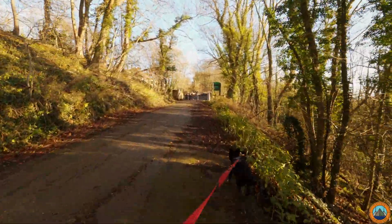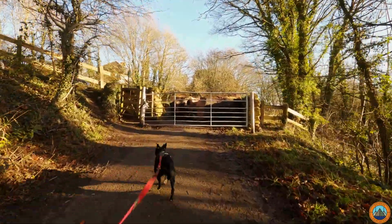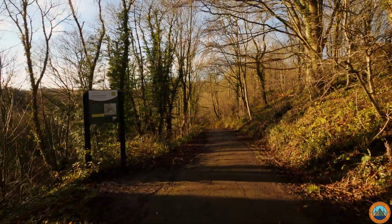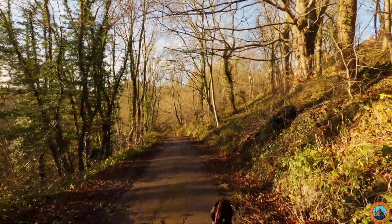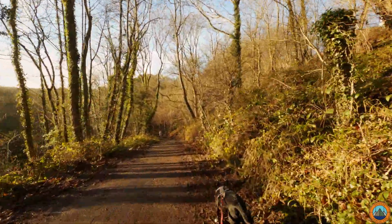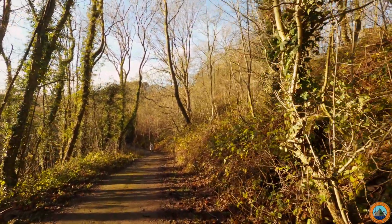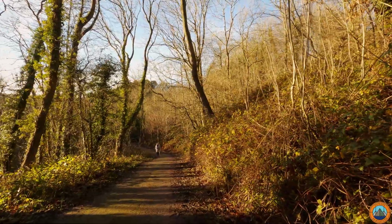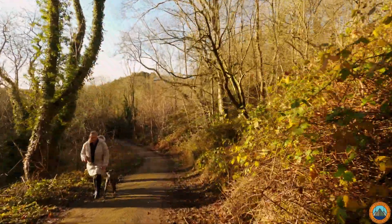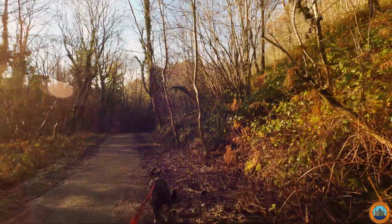So that's it, hill 1 done. Easy peasy. Elbow the gate, bump, and then back down. So that's kind of Horden, where we are there. Come on, Rexy. Oh, this way. That dog's twisting me up. Just trying not to get dragged over.